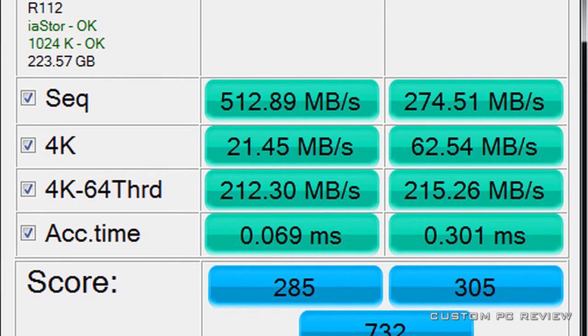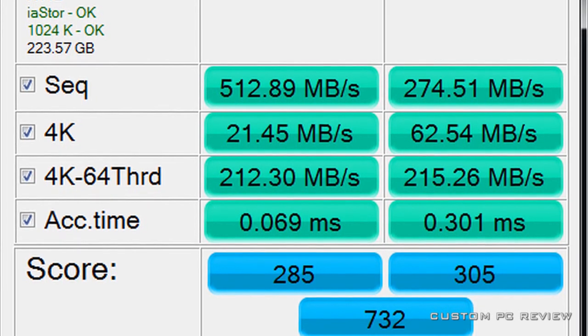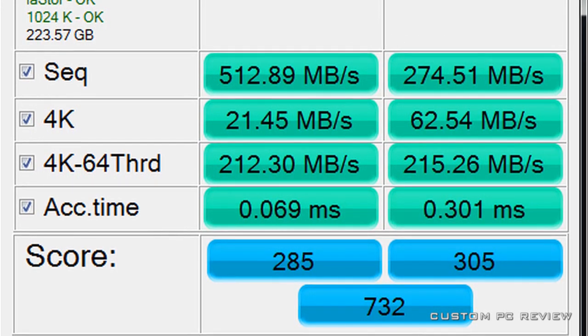Additionally, we can also see that it's getting some very nice 4K and 4K64 read and write speeds as well, along with some very, very low access times. So the drive will be very snappy in day-to-day use.